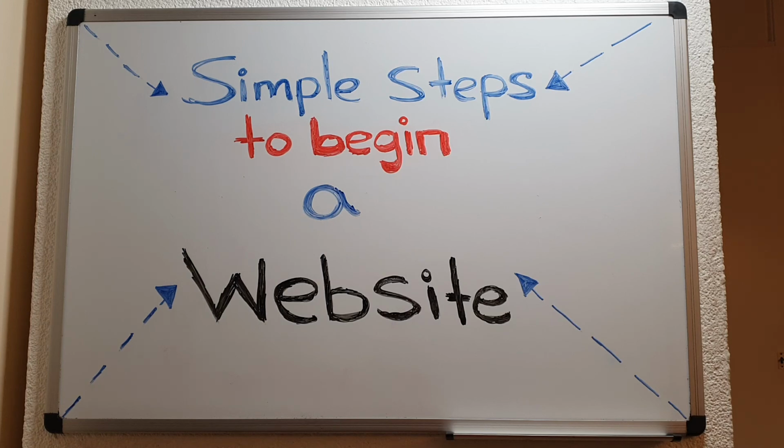So that's it. That's how you begin a website using those 4 simple steps.